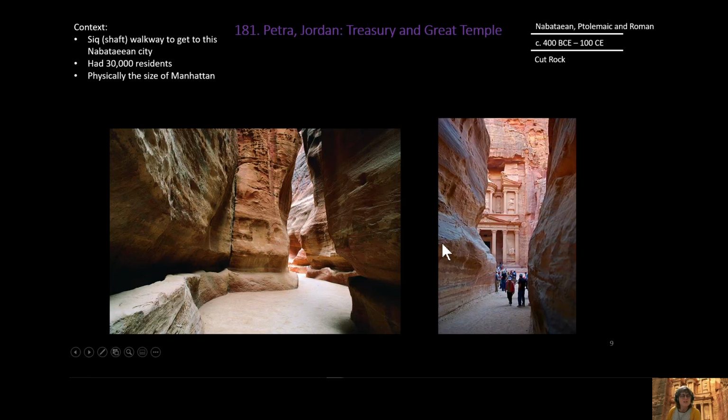Interesting. So we are specifically looking at the city of Petra and a tomb that is actually called the Treasury, ironically. And to get to this city and to the Treasury that we're going to look at, you have to walk through a siq. A siq is a narrow passageway. You walk through this narrow passageway. I think it's a half a mile to a mile long, and you emerge with this site before you, the Treasury. In this city, there were 30,000 residents, about the size of Manhattan.